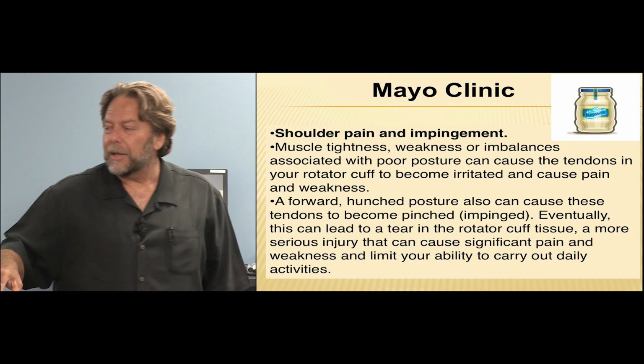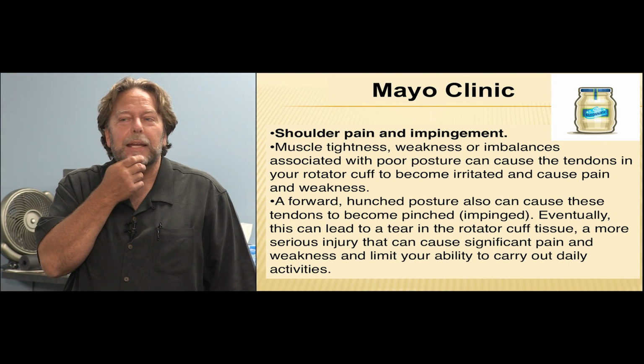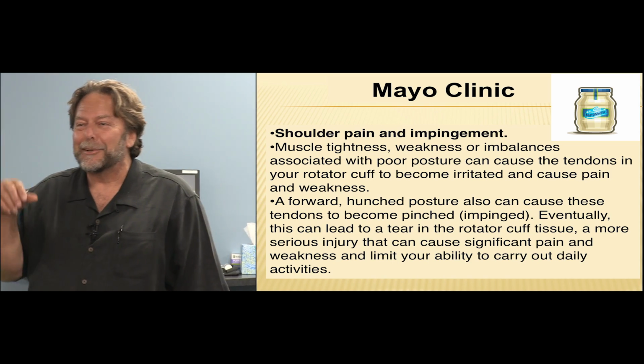Unbelievable. Okay, so now here's the Mayo Clinic. If anybody is a Naked Gun fan, the Mayo Clinic, see the jar of Mayo? Okay.